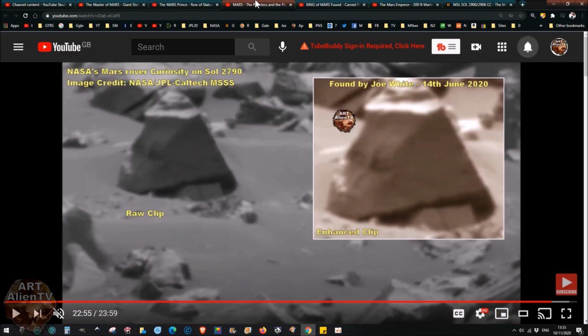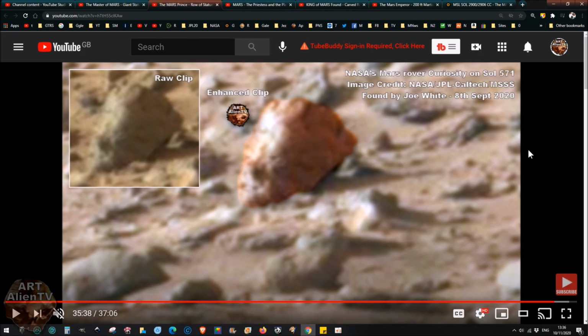But then we have images like this. This is one I call the Priestess. I don't think this is part of the same family. Doesn't show the same traits, facial traits at least anyway. But this was interesting. One of the few examples of an actual female statue, I would say, on Mars. Then we have the Prince. Not the same family, but probably a prince or a king. This one has a crown. You can see the crown here.